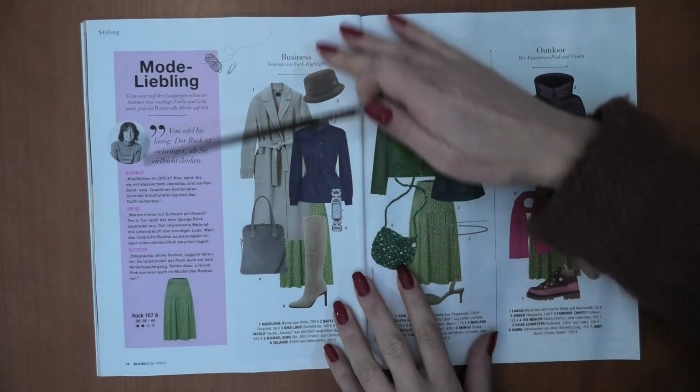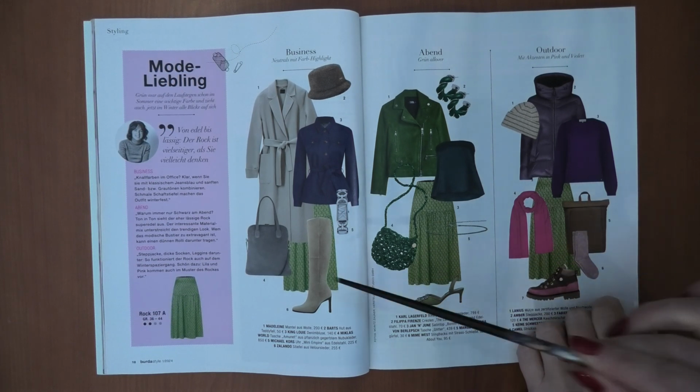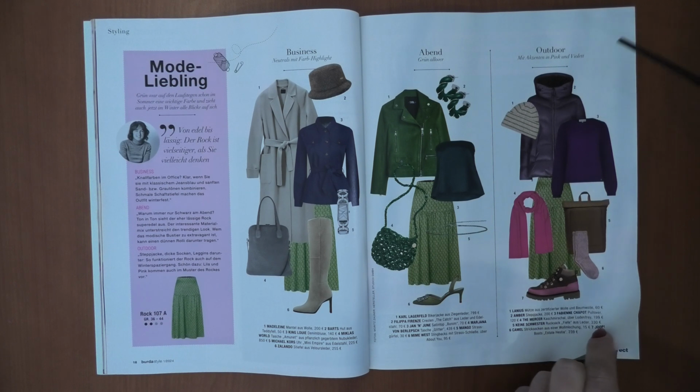Then we have some styling ideas for the skirt in the beginning, with a wool coat, with a motor jacket, or one of those puffy jackets that you see a lot these days.